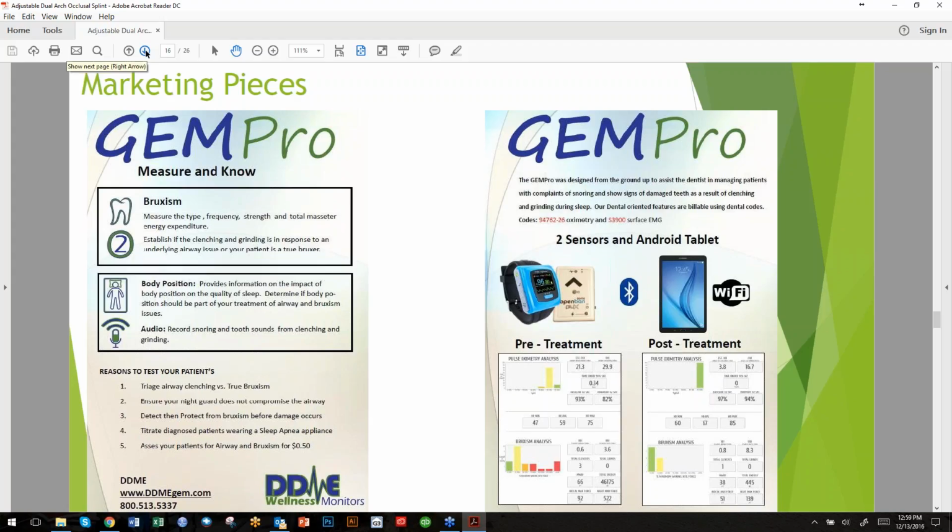And then finally, number 5, what we're getting at there is we believe that the GEMPro should be used on every new patient. There's no reason not to do it. And there's so much dental data there that's valuable. Why not do it?